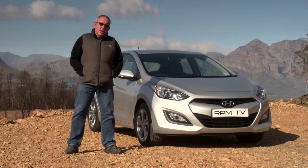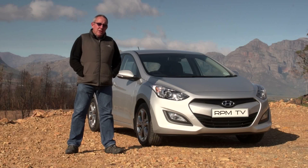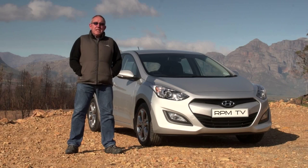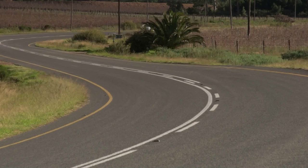Hyundai has come a long way, not only here in South Africa, but in fact internationally. From very humble beginnings as a brand using borrowed technology and boasting some pretty odd styling, it is now a force to be reckoned with. And it seems like every successive generation is better than the previous one. The brand new Hyundai i30 is a good case in point.